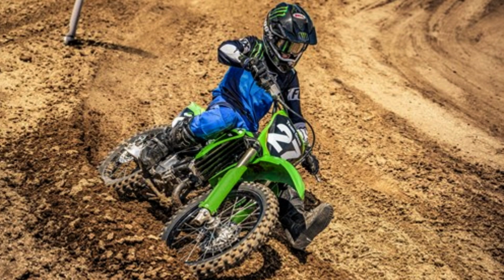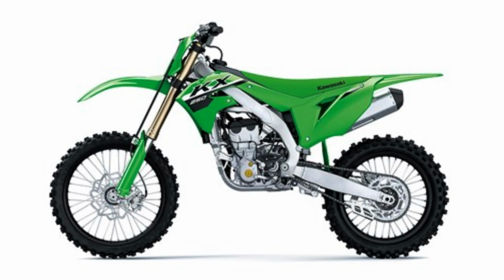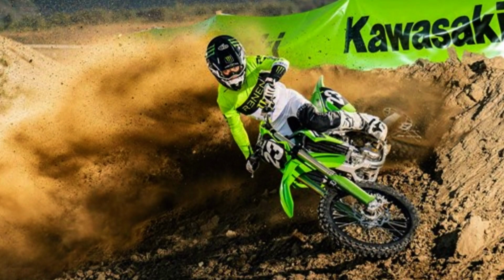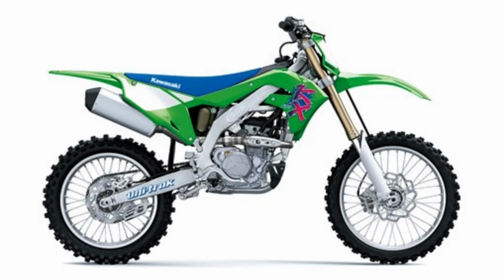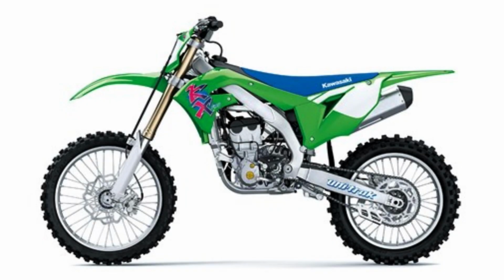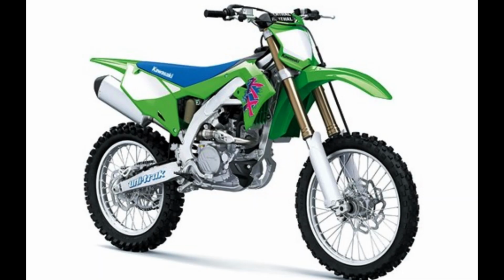Next up is the full-size motocross. We start with the 24 KX250. Engines now have a 4-stroke single-cylinder. This one is 249cc, 37.8-inch seat height, 5-speed transmission, 1.6-gallon tank, 13.6-inch ground clearance, 58.5-inch wheelbase, weighs 238 pounds, has the ErgoFit system, and costs $8,900, up $400 from last year. 50th anniversary model paint scheme is available for an extra $200.